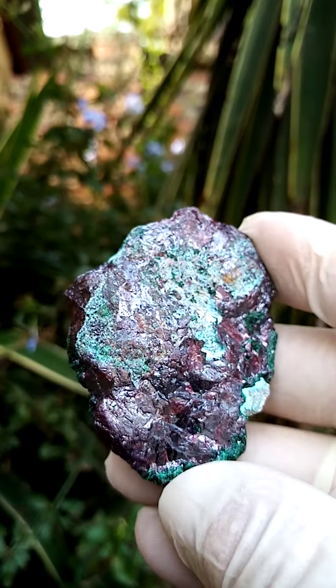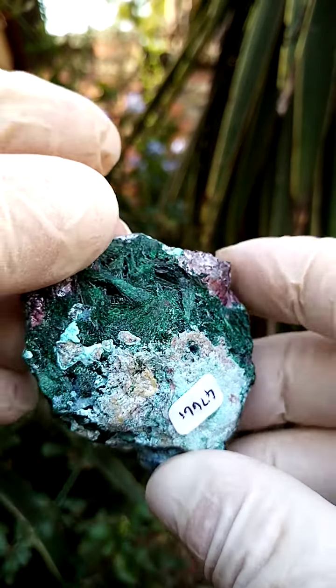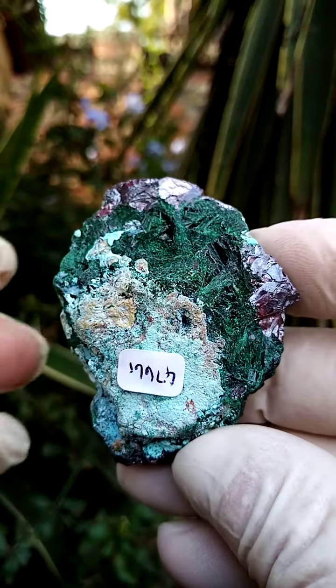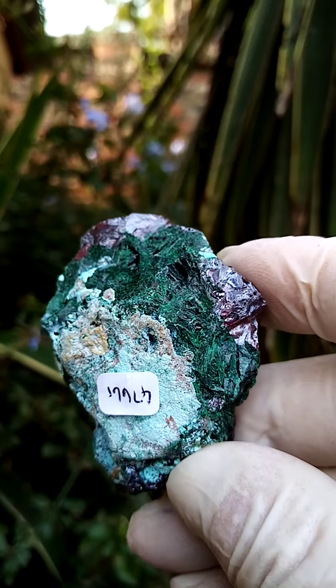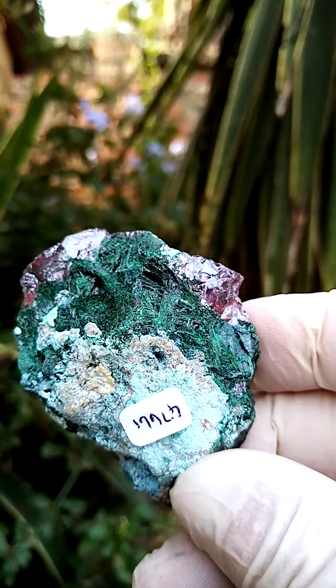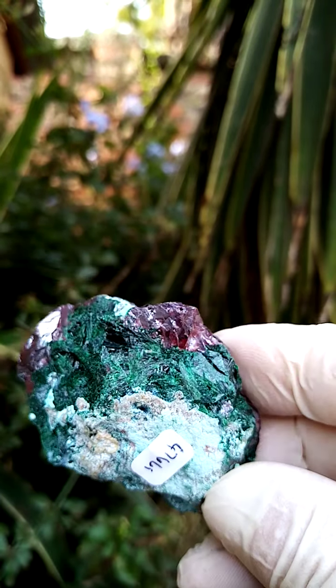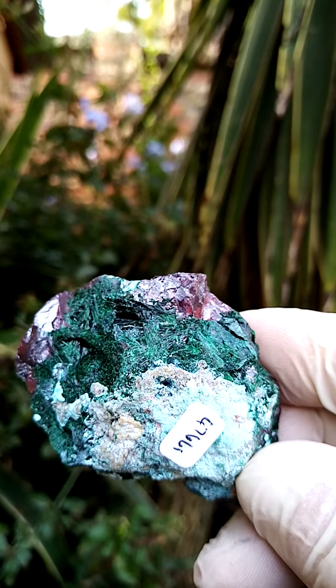I think on this particular piece there may be one or two sections which may be thick enough for cabbing or faceting. I actually always go more for the specimen. So there you have a little bit of a crystallization of the malachite and the cuprite as well, cryptocrystalline. So it's crystalline in certain sections, microcrystals.